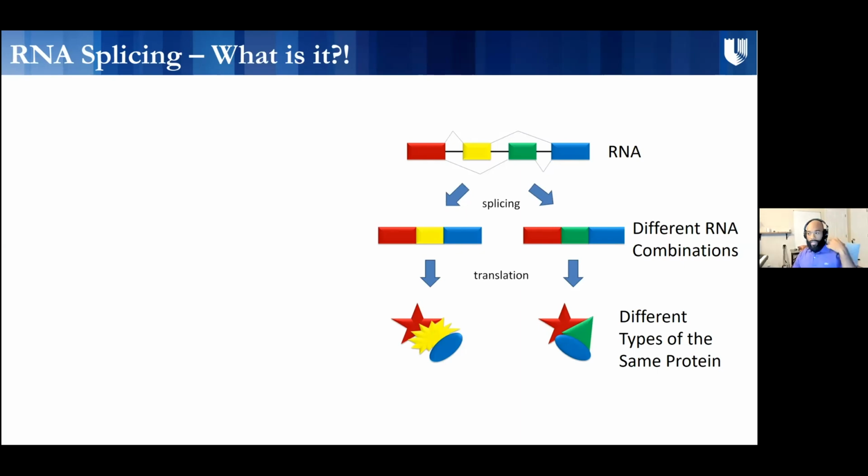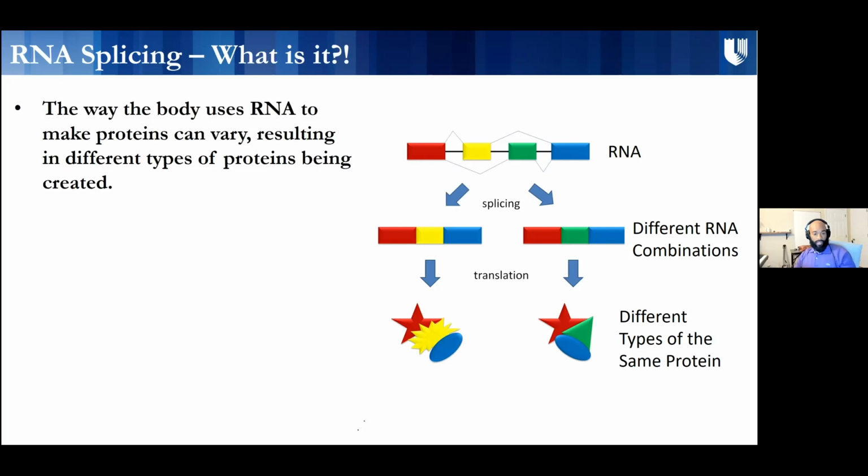So thinking back to that diagram, remember I said the DNA makes the RNA, and then the RNA makes the protein. That's the simplified version, but there's a little bit more that goes into the process. Once the DNA makes the RNA, the RNA can be put together in certain ways to create different types of proteins from the same piece of RNA. So let's move into the next paragraph.